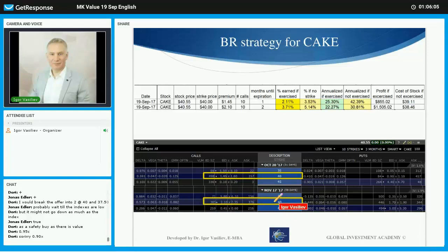Now, if you decide to go for 2 months, you get $2.10, also minus 55 cents, which you're losing on the trade itself. So it gives you what? $1.55 profit, which is 3.71% in profits, or annualized 22%. So you can see that it's not a big difference here, 25 and 22%.